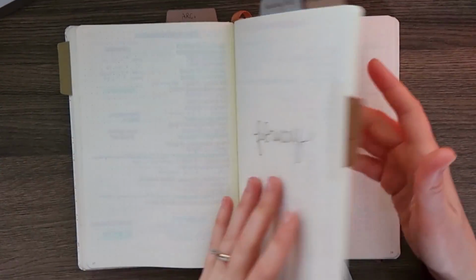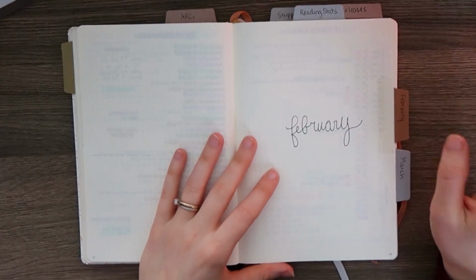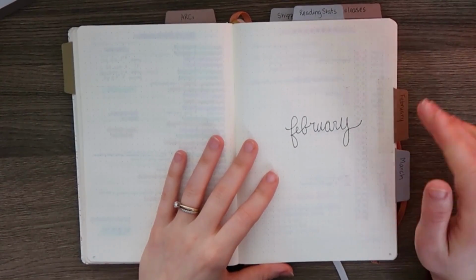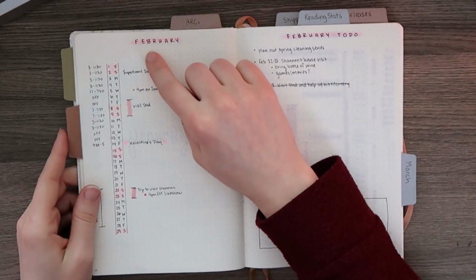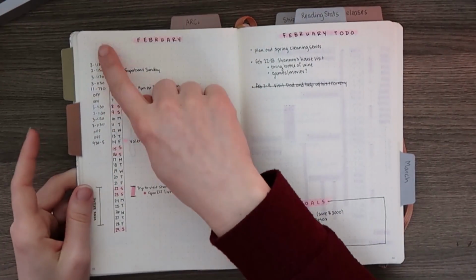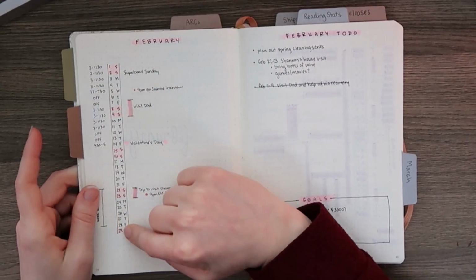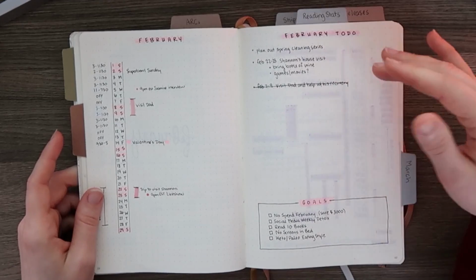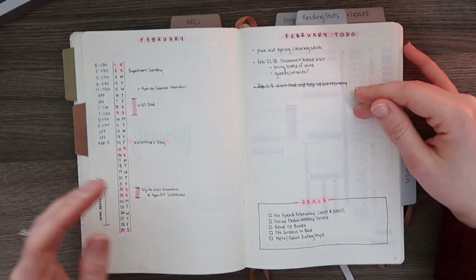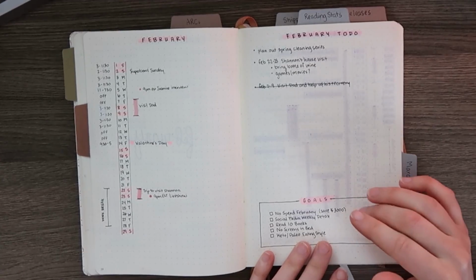All right, everybody, let's look through our February spread before we actually start setting up for March. This is February. And I have my calendar here where I put my work schedule on the left hand side, and I had the days of the week, and then I put any type of thing that was happening in my personal life. I have my personal February to-do and my goals for February, which I have not crossed out yet because we still have a couple days left of February.